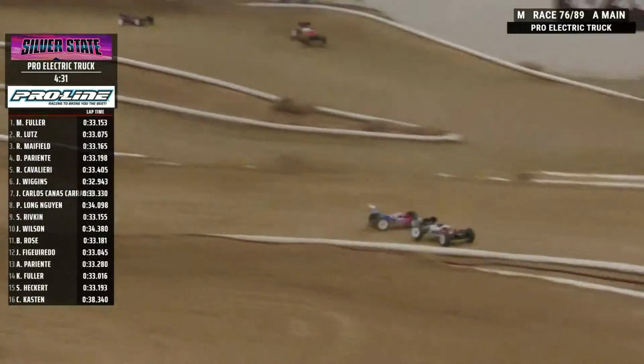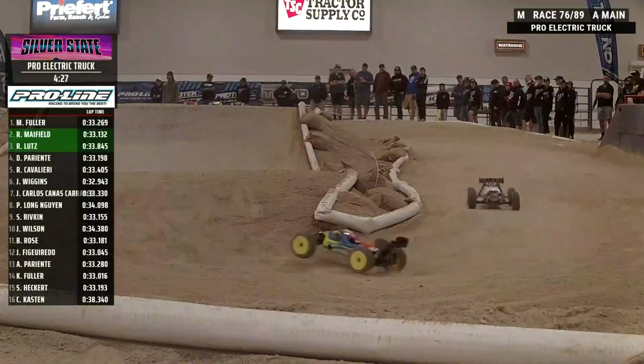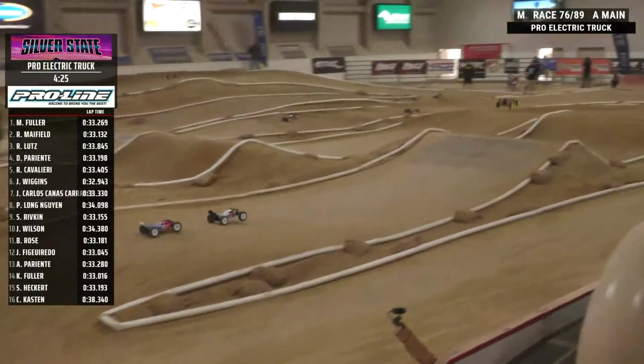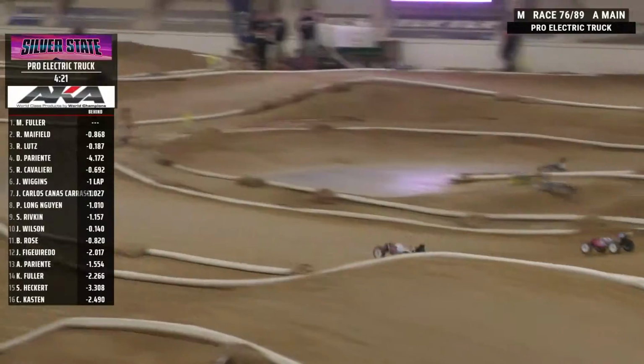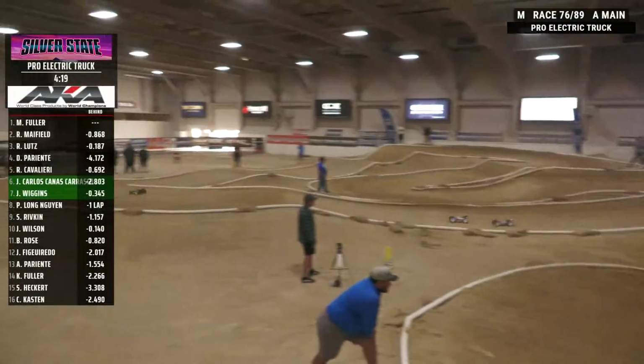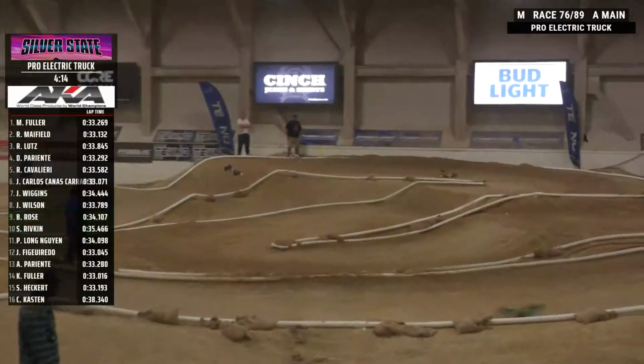Oh, we got it here side by side on the outside there. Beautiful racing there. Ryan Mayfield making it happen. Mayfield up to P2. Let's see if Mayfield's got something now for Fuller halfway through this one with 4:25 left to go. Man, that was a savvy move there by Ryan Mayfield on the outside of the whoop-de-whoops.